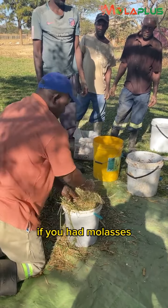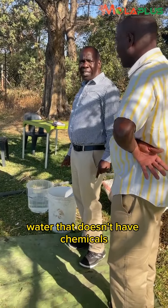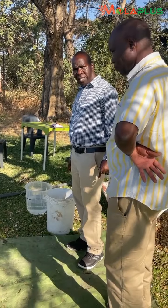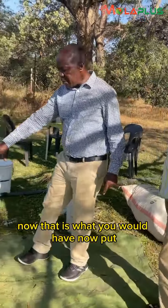If you had molasses, you would have taken 2 liters of that molasses. You would have put here 1 liter MolaPlus Livestock Microbes, 2 liters molasses, and 20 liters raw water. Water that doesn't have chemicals. Yes. Okay. In this mix. Now that is what you would have done.